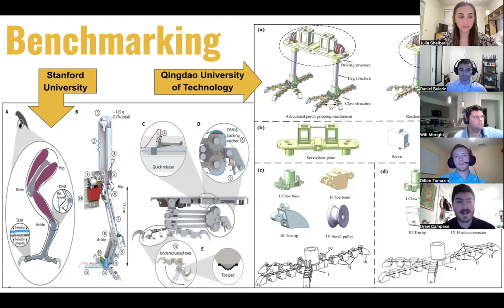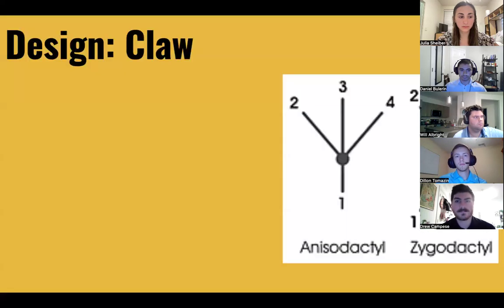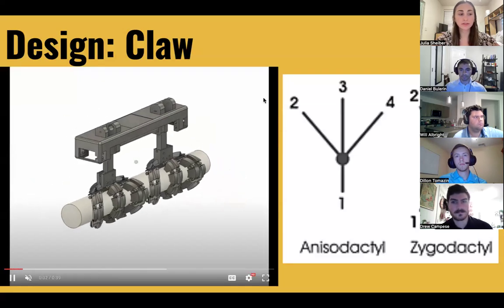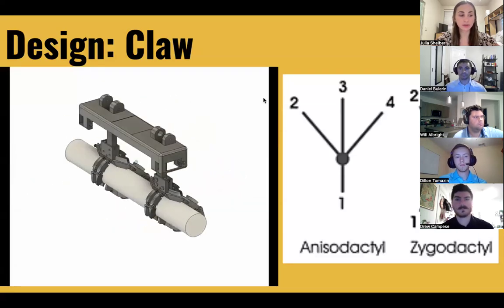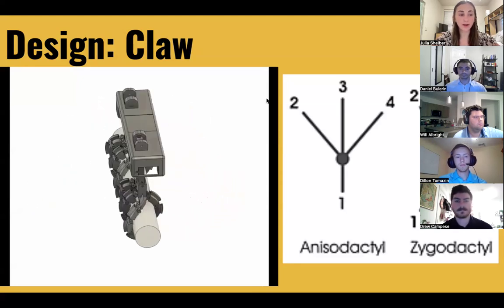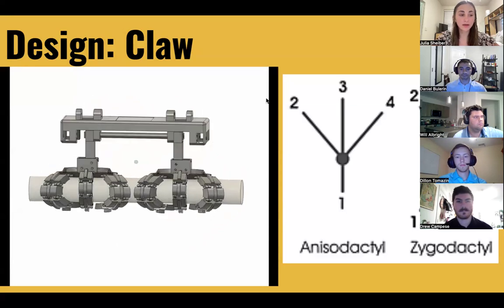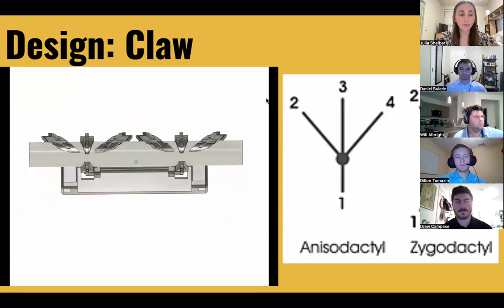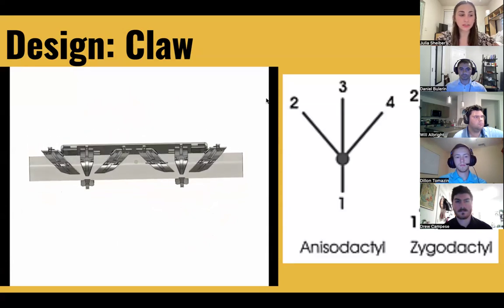The design we decided upon includes a driving structure that can attach to a fuselage of a UAV or a glider, two retractable legs, and two bird claws. The two primary bird claw digit configurations we considered for our design were anisodactyl and zygodactyl. Anisodactyl is ideal for birds that perch, swim, and hunt, whereas zygodactyl is better for birds that climb. Considering that our goal was to achieve variable grasping capabilities, we incorporated the anisodactyl arrangement into our design.